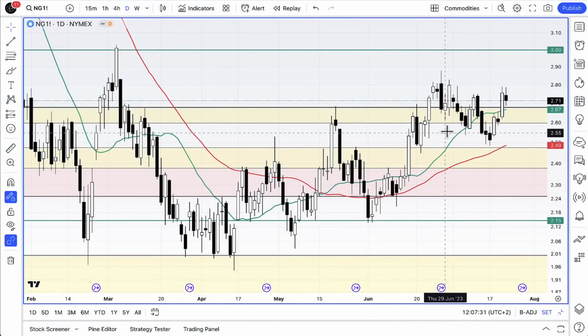So you can see the overall trend is bullish. We've had a number of days with higher highs and higher lows, just moving up, first of all, through that yellow resistance zone, breaking above 267, and holding above there. That level coincides with that support line and the 20-period moving average on the 4-hour chart. It's also the 20-period moving average on the day chart.